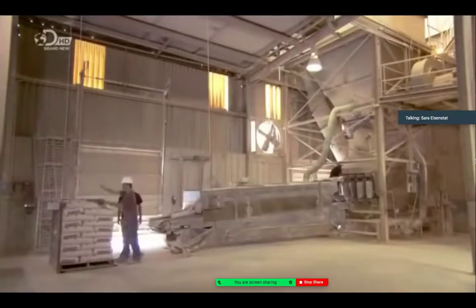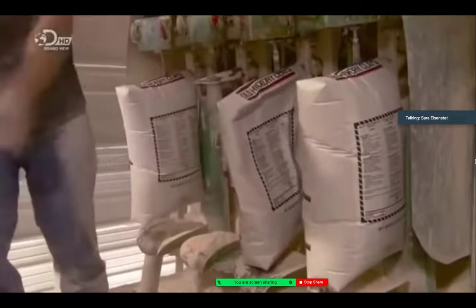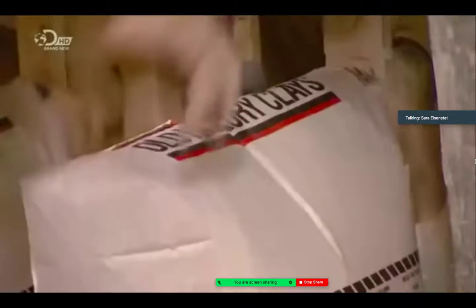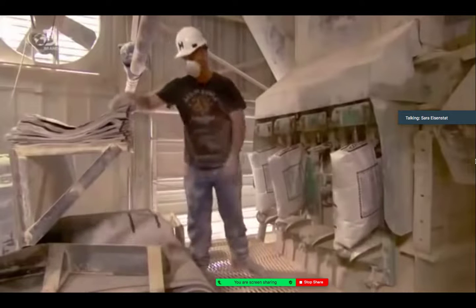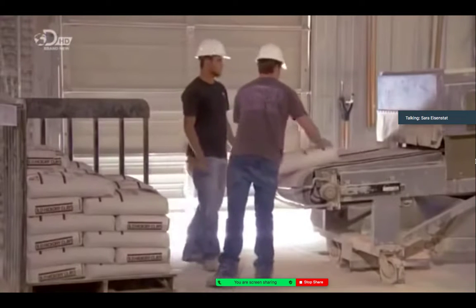Over at the packaging station, a worker hangs open bags on spouts, which fill the bags full of dry powdered clay. The end user will add water and other ingredients to turn this particular blend into a glaze for items.